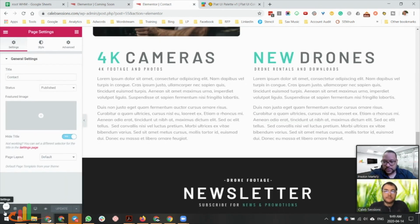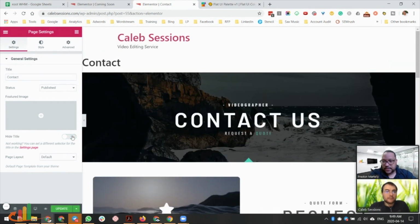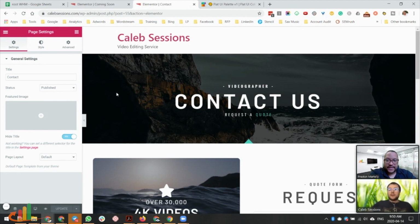So I went to settings down here. It's kind of being hidden by this little icon thing here now, but you hit on settings, then you click on hide the title. Because at the top here, if I don't do that, it's going to say contact. If you don't hide it, it will show it when it's published. Okay, so now we got these pages done.